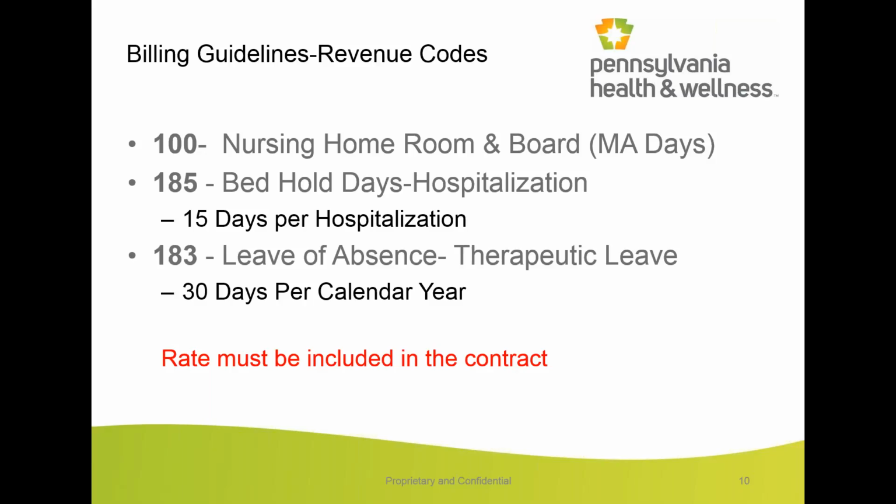So again, make sure that if you're not the contracting person, that you are aware of the rate that was put in your contract, because if you submit a rate that is higher than what was on your contract and put in the system, we will then only send you the payment for what was in the contract. So it's important to be 100% sure of what your rates are before you start billing.